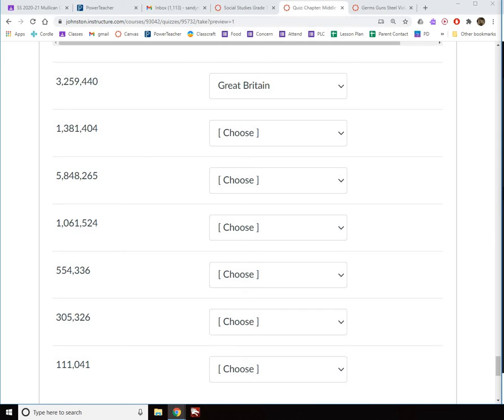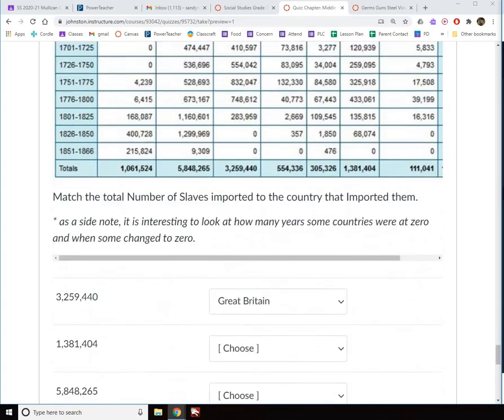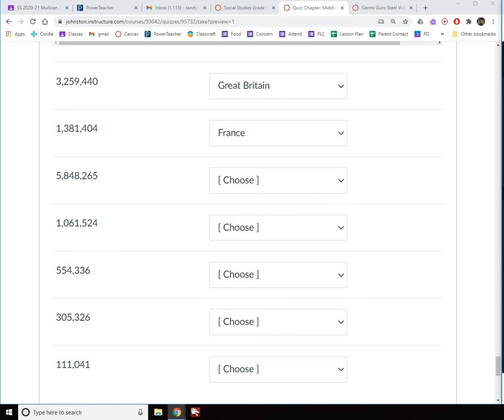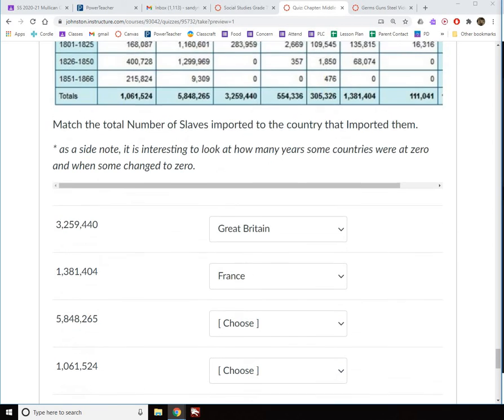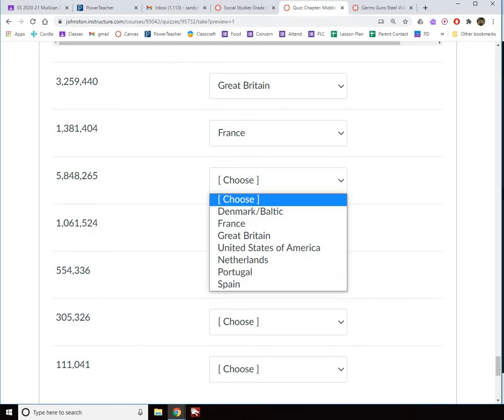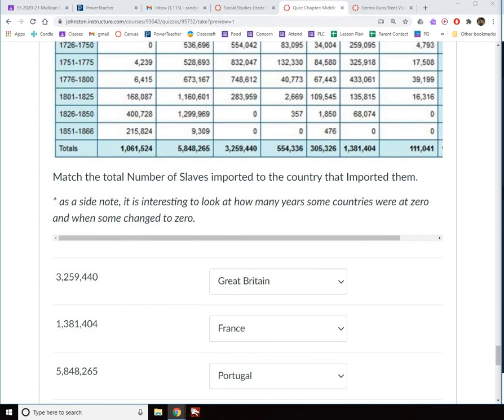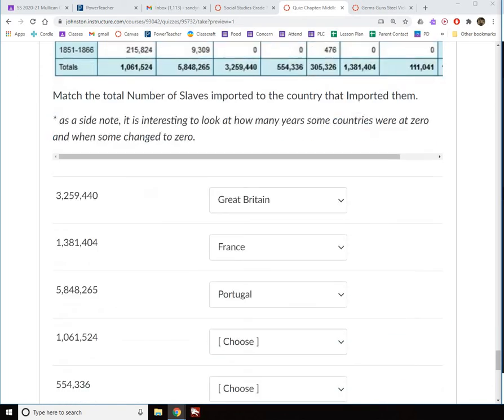All right. Then we've got 1,381,404. So we're here. This one right here is France. Then we've got 5,848,265. Here's this one. That is Portugal, I do believe. 1,061,500 and something. 61. Okay. That is Spain, I do believe. Yep. Spain.